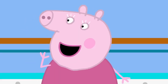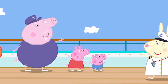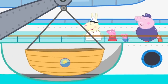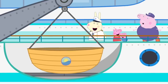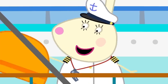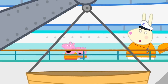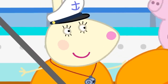I think I might have a tour of those sun lounges. Have fun. This way, everyone. Aye. This big boat has lots of small boats hanging off the side. These are the lifeboats. If the ship stops working, we put on our life jackets and hop inside. Here's your life jacket, Peppa. Oh, well, here's yours, Grandpa Pig.